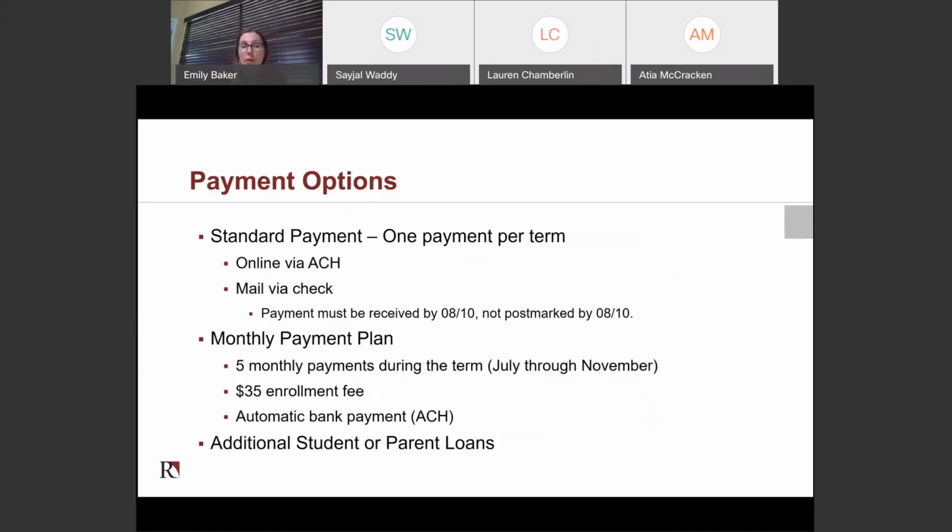One of those is the monthly payment plan. You will see that it's 5 months. So if you make your first payment in July, you will have a monthly payment in July, August, September, October, and November. And then we'll do this all over again for the spring, and you will have a payment in December, January, February, March, and April. There is a $35 one-time enrollment fee that goes directly to Nelnet because they service our payment plans. And again, you'll see that ACH option.